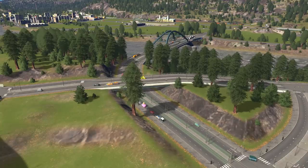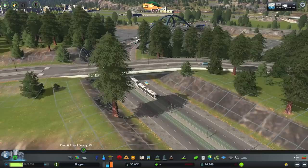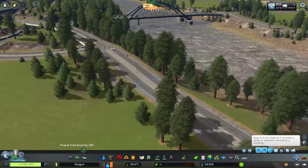Let's go into first person and go have a real look at it. Yeah, oh my god. Which one was it? It was this one. Huh. And then we can raise this one up.